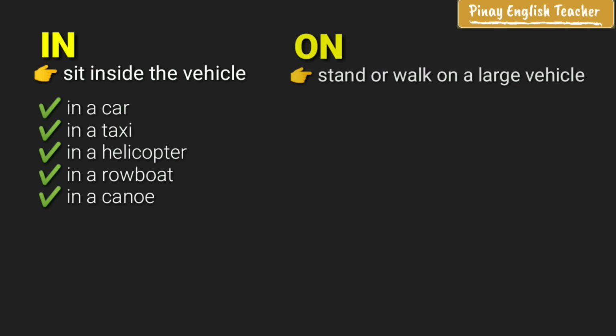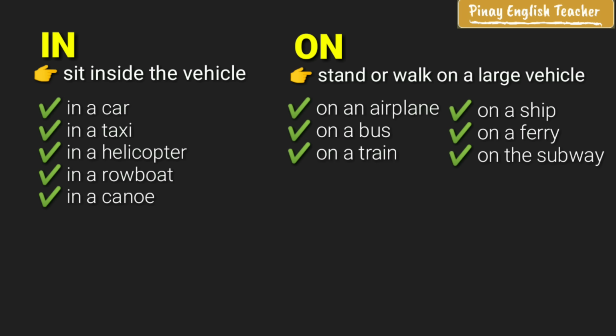Now, if we can stand or walk on the vehicle, we use on. Ibig sabihin, ginagamit natin ang on sa mga malalaking public transportation. Examples, on an airplane, on a bus, on a train, on a ship, on a ferry, on the subway. Pwede kang tumayo o maglakad kahit na umaandar ang mga sasakyang yan.